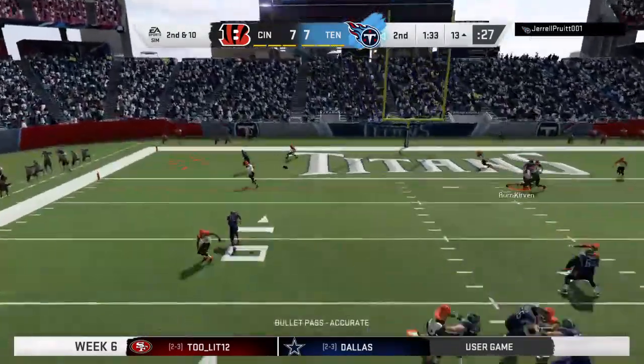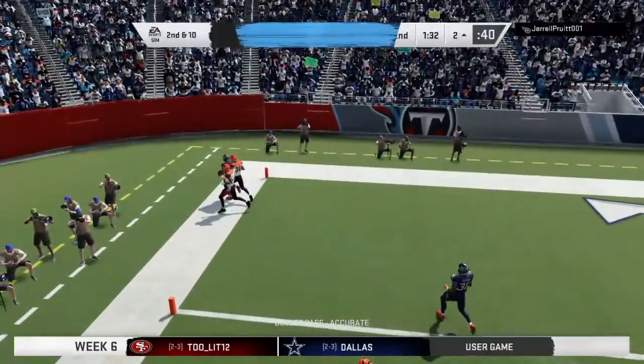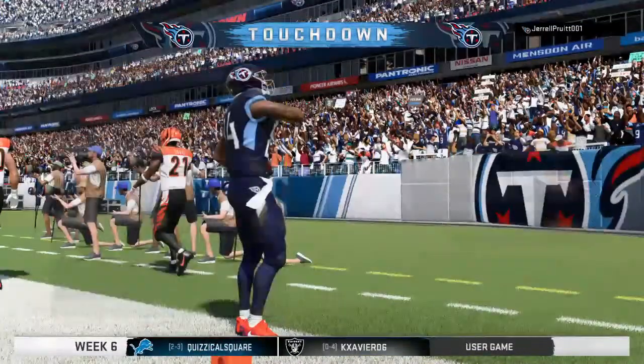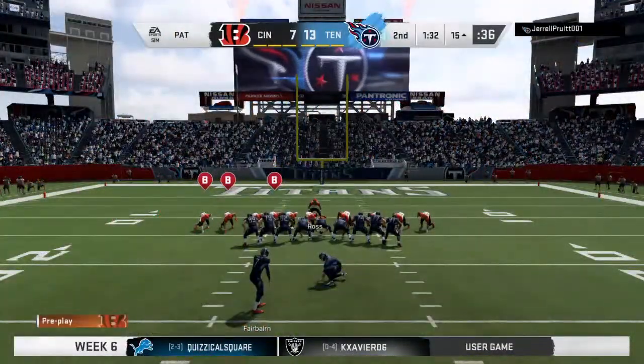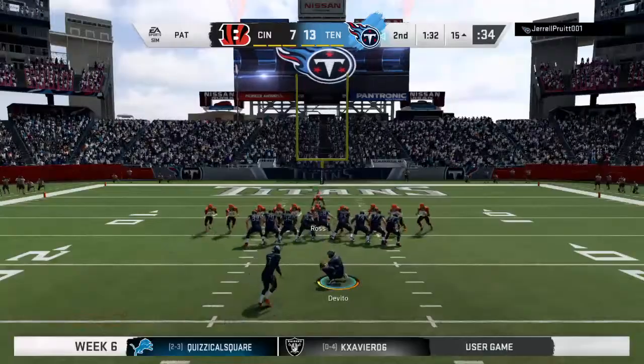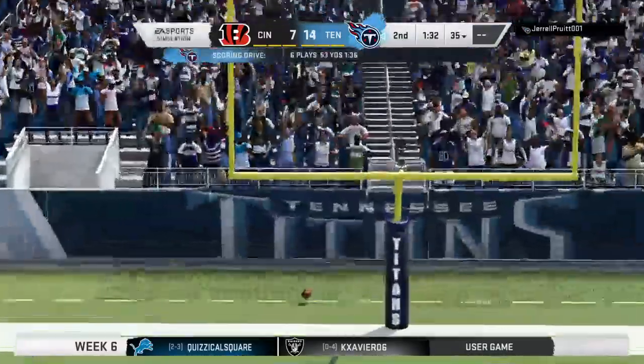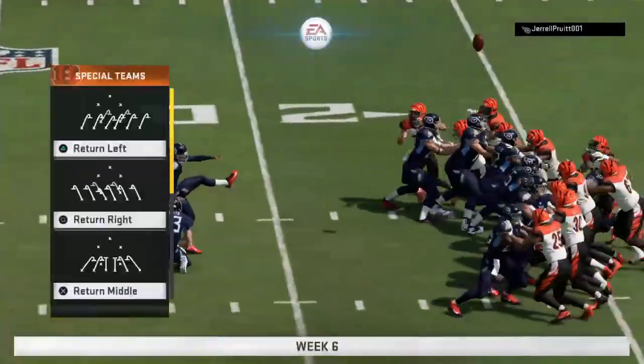Throwing again, Taylor. And that is caught by Davis for a Tennessee touchdown. Corey Davis, his 2nd touchdown on the season. And the Titans have taken the lead. Fairbairn good with the extra point. And that makes the score 14-7.